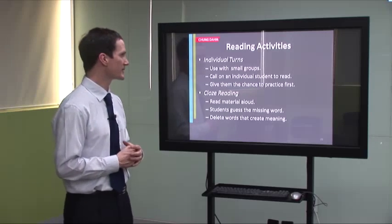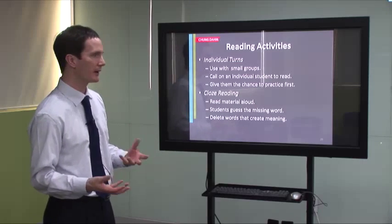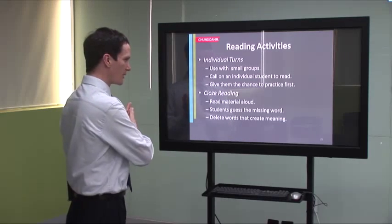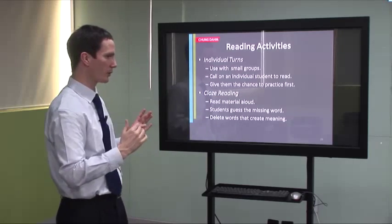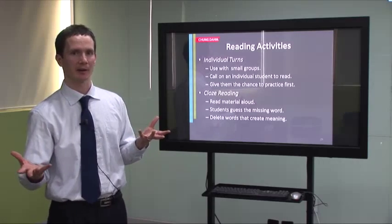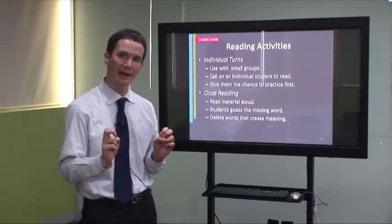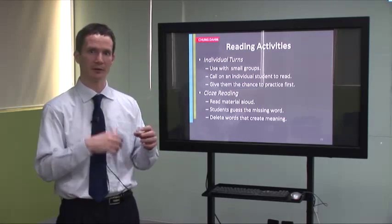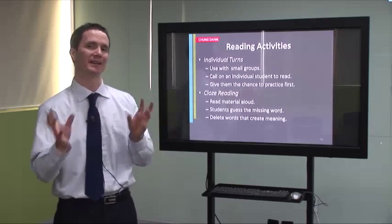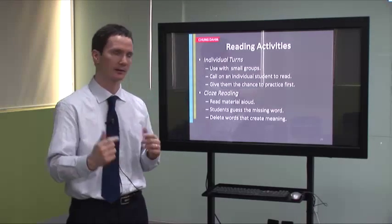The other idea is a teaching activity called close reading. Now, close reading is interesting because with close reading, the teacher reads the text aloud with the students. But when the teacher is reading along, the teacher will stop at a certain word, and then the students have to supply the missing word. So it's kind of like fill in the blanks, but with reading along with the teacher. As they're thinking about what the next word is, as they're filling in the blank, they have to use their predicting, they have to use their knowledge of words, they have to use all the reading skills they've been developing. And it also keeps them engaged as they're following along, wondering what word they're going to have to fill in. They're mentally engaging with the text, and that's valuable.